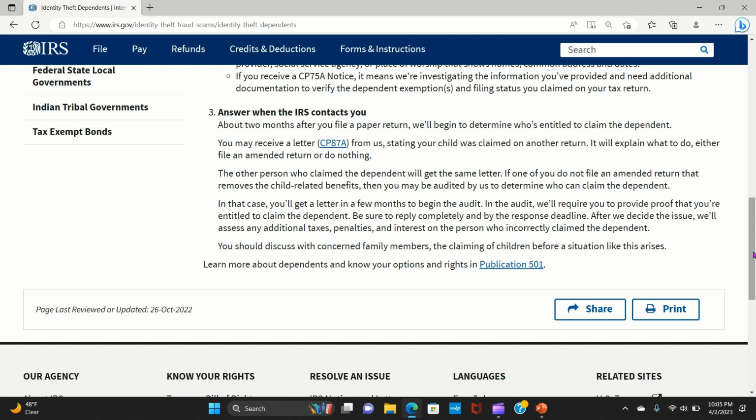After they decide the issue, they'll assess any additional taxes, penalties, or interest to the person who incorrectly claimed the dependent. So, you should discuss with concerned family members the claiming of children before a situation like this arises. If you want more information about who can and cannot claim a dependent and if you want to know your rights, then you should take a look at publication 501.